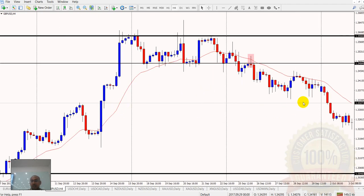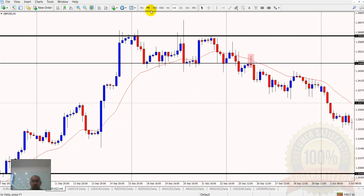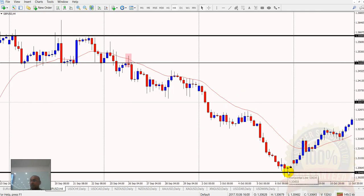Because this is the next key level over here. If you entered the trade here, your next key level is over here, 130 pips. The next key level is going to be over here, 216. The next key level is 415. So it really reacted to that, and you would have taken the three TPs.